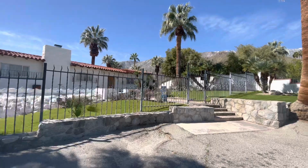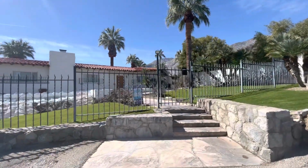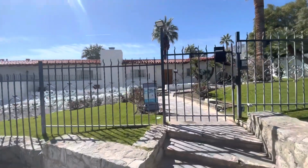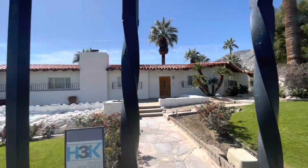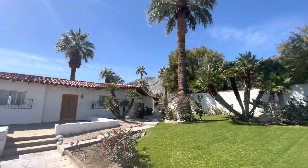A Japanese businessman owned it, but it was said that the Japanese businessman was scared of flying, so he never visited this place. There's the front door. Elvis did record a couple albums here, and I do not believe anybody lives here now. So this goes around to the backyard.